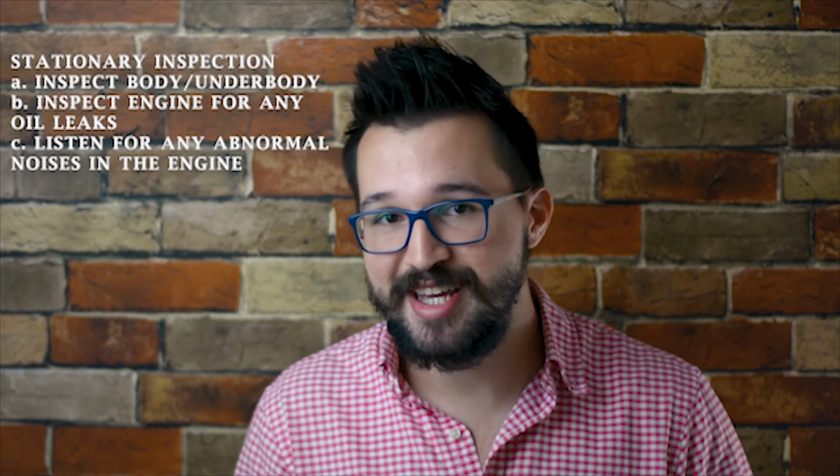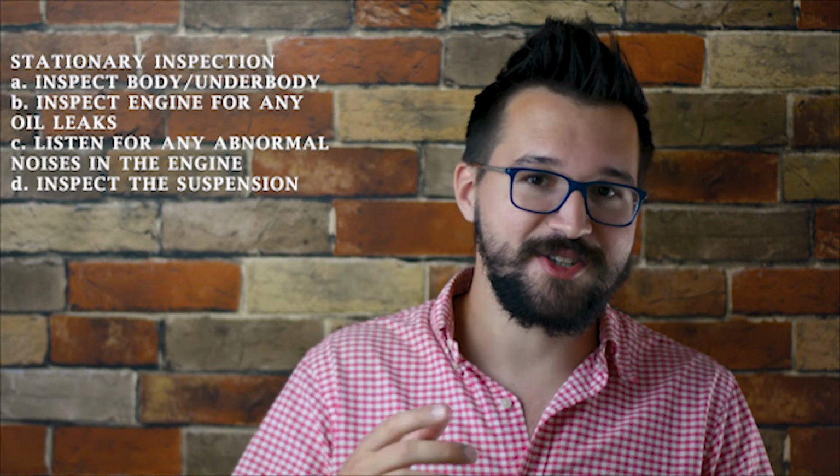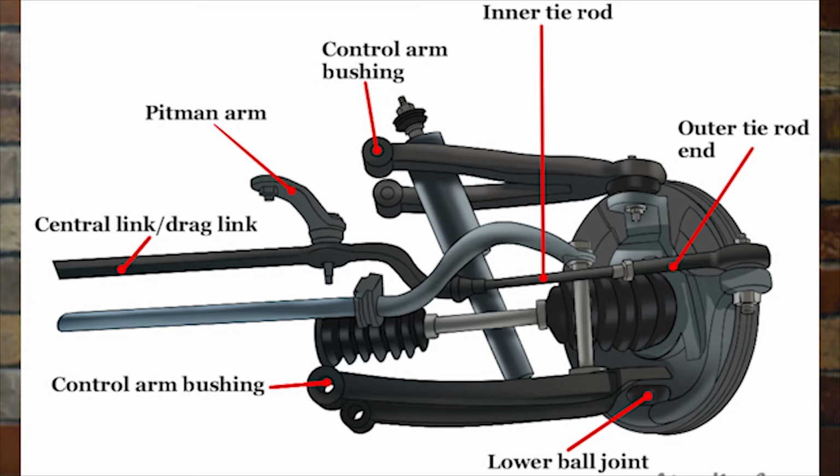Number 3, start the engine. Make sure that the engine is running smooth and there are no knocking or whining or grinding noises coming from it, and that there is no smoke billowing out the exhaust pipe. Mind you, a slight clear mist is normal if the engine is cold and the car has been sitting for a while. Number 4, inspect the suspension, specifically the condition of rubber components like tie rod boots and ball joints and bushings, etc. If you see torn rubber boots or cracked rubber bushings, that's usually an indicator that those pieces are worn and will need to be replaced fairly soon.